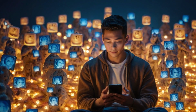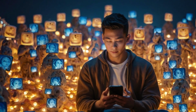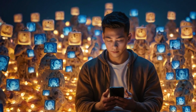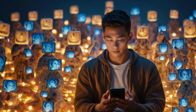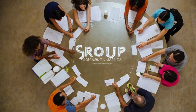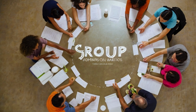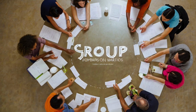The power of norms. Setting the stage for group behavior. Norms are the unwritten rules that govern how we behave in groups. These norms aren't forced upon us, they're learned behaviors passed down through social interactions. When you join a new group, whether it's at work or in your personal life, you quickly pick up on these norms. For example, if you work at a company where everyone takes a break at 3 p.m., you might start doing the same, even if you didn't plan to.